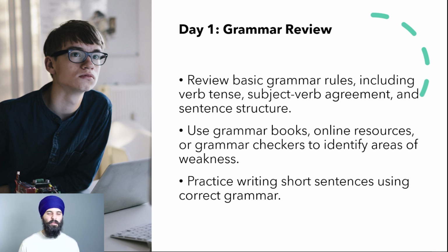So let's get started. Day number 1, start with a review of basically all the grammar rules. This is where I would start. In case of Alpha, she needs to focus on verb tense, subject-verb agreements, and sentence structures. That's where most of her mistakes have been, basically in the entire essay, so that's where I would start. She could use grammar books, she could use online resources or grammar checkers to identify areas of weaknesses.